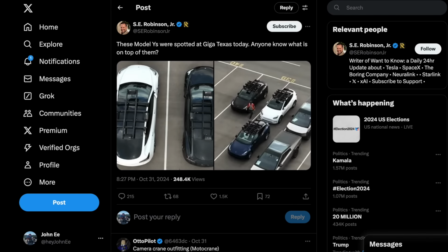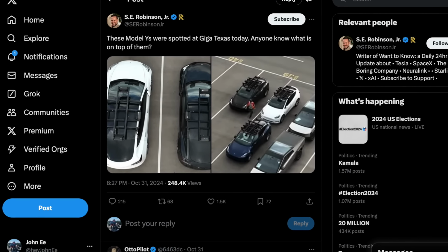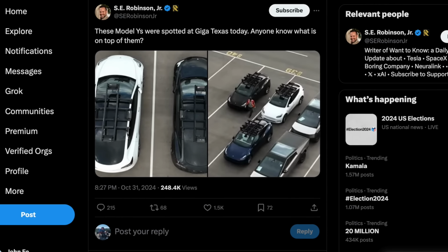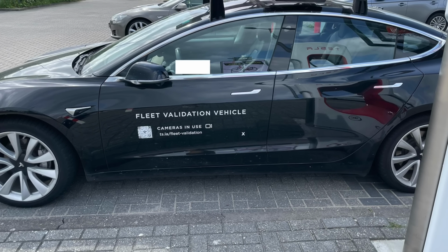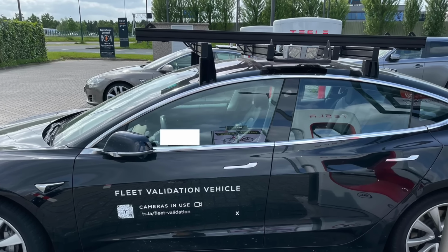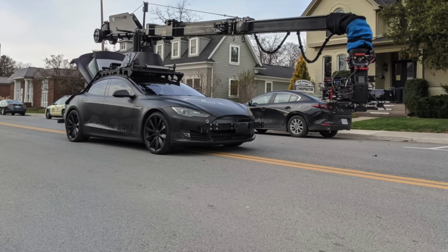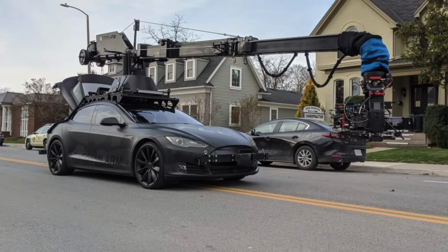Just earlier this week, a user on X shared a couple of images of what seems to be modified Model Ys with roof mounts sitting just outside of Giga Texas factory. These roof mounts have been used for various occasions ranging from ground truth validation, LiDAR, and other types of sensors. But the one thing that we don't see quite often, and it only comes just before product announcements, is the mono crane outfitting made to carry production video quality cameras and all of its accessories.